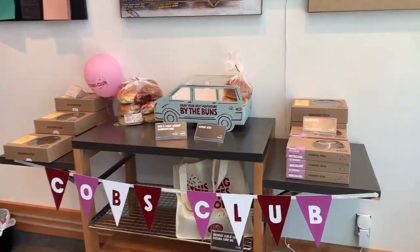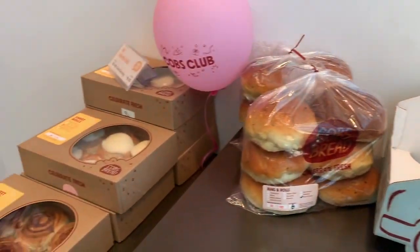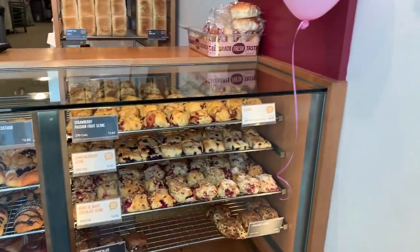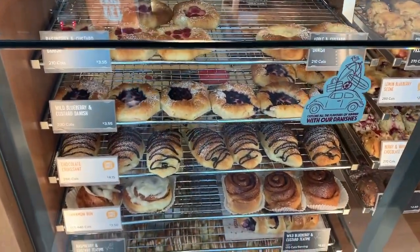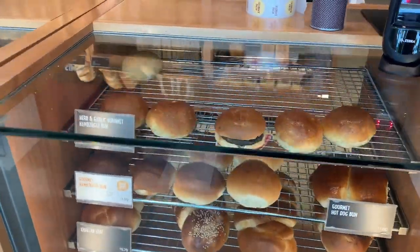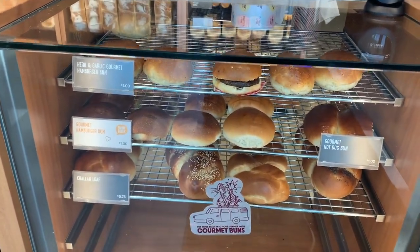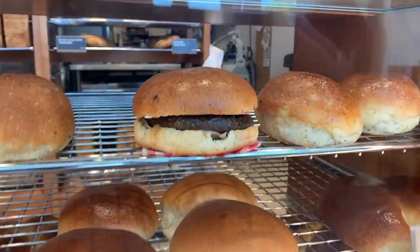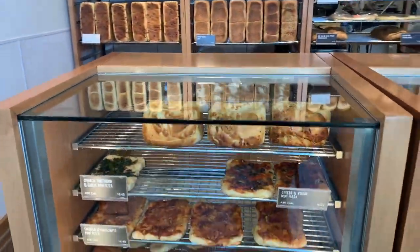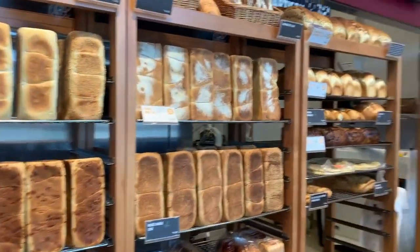This is just some more sweets like tarts, cinnamon buns, burger buns, more cinnamon buns, our scones, other desserts like danishes, croissants, some campaign items like burger buns. For the summer right now, our main products are burger buns and hot dog buns, so we have a little fake burger. Then we have savories. And then you come in through here, this is where us workers are.